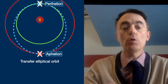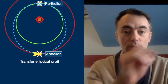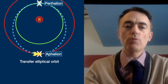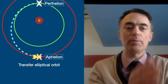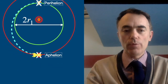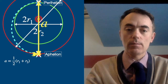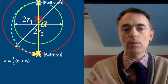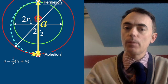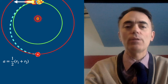Of course, because you want to land on Mars, the planet needs to be at the aphelion of the transfer orbit right when the ship is going to travel half of the transfer ellipse, from its perihelion to its aphelion. If R1 is the radius of the orbit of the Earth and R2 is the radius of the orbit of Mars, then the semi-major axis of the transfer ellipse is 1/2 of R1 plus R2. We call this A.